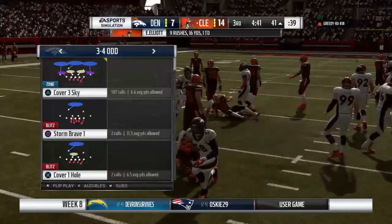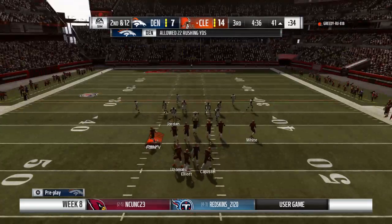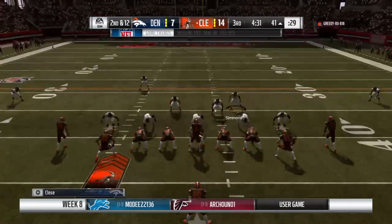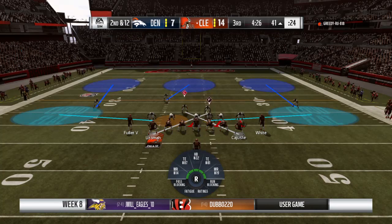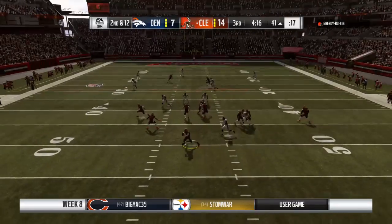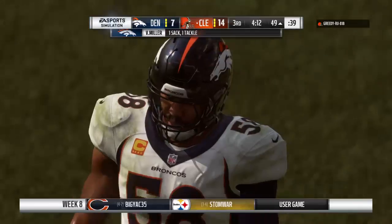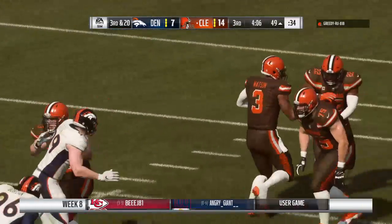And this has been a familiar sight all afternoon as they stop him behind the line. It'll wind up being a loss of 2. And that'll make it 2nd and 12. Green the line! Watson, off play action, out to his left. And he's going to have to eat this one as down he goes. Von Miller in there to drop him, and it'll be a loss of about 8.